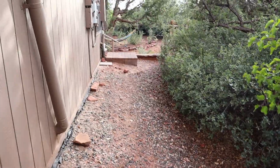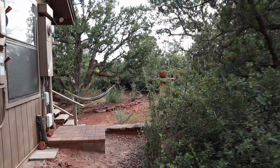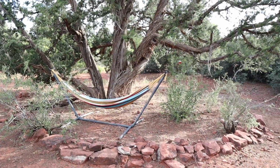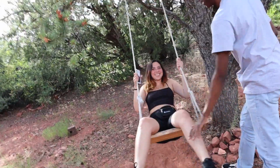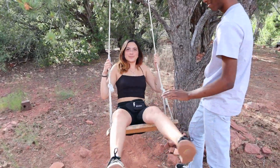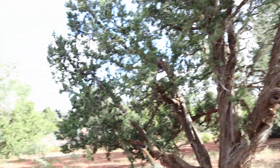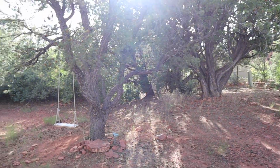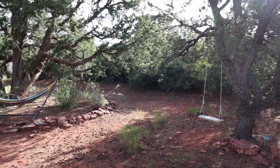This just leads to the backyard, which has people in it. Hello. This is the backyard. It has a hammock, which I don't think we were aware of. I'm not sure. A swing, which is 2 whole inches off the ground. The sun is gonna set soon, so that's gonna be beautiful, which is also why I'm doing this now, so I don't have to do this when it's dark, obviously. And this is the whole backyard. I haven't seen this part yet.